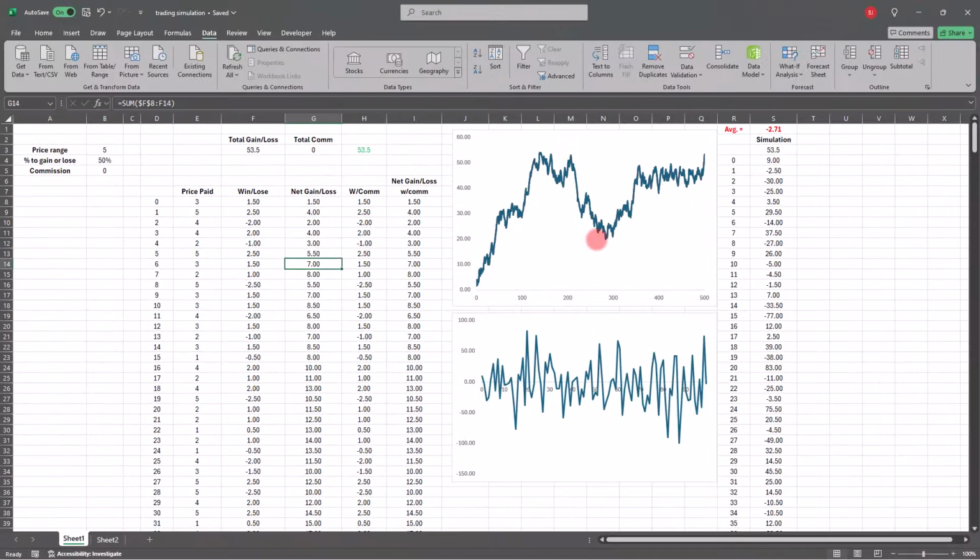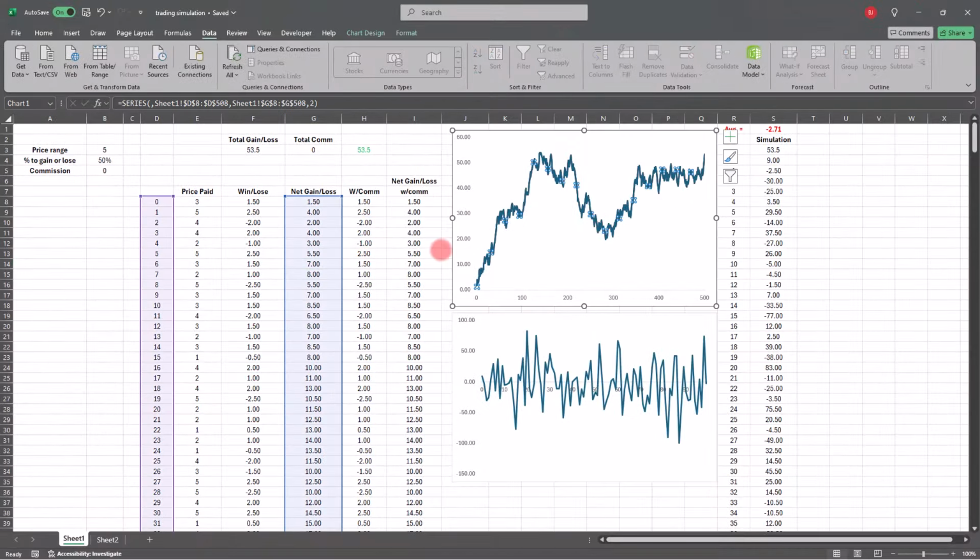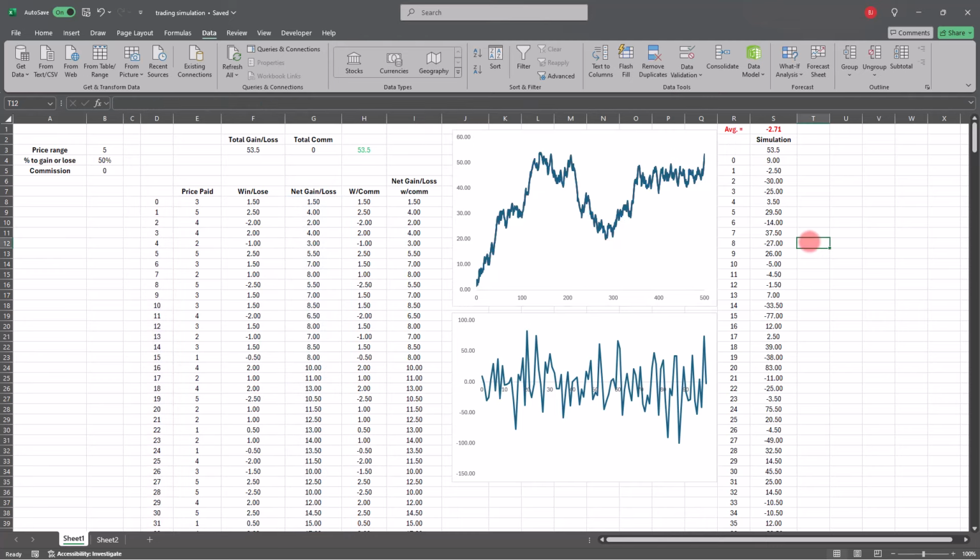So the first thing to notice is that this chart right here is a graph of the net gains or losses. And as you should expect, it's just a random walk. It's going to have no discernible trend, even though in this case it looks like there is. And this is something that traps a lot of new traders. They'll think, oh, look at this, I've got a winning system. I've done really well over the past 6 months or the past year. I've got it all figured out. Well, that could just be randomness at work.